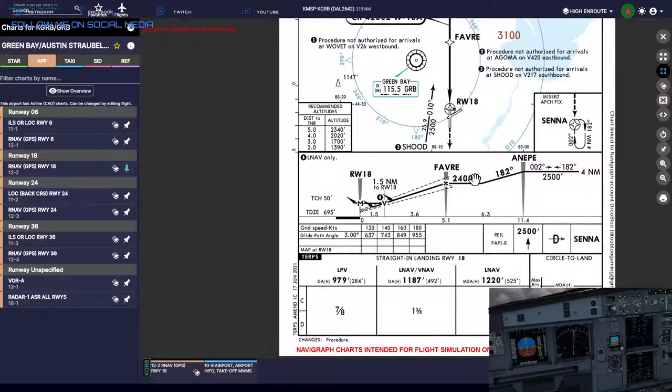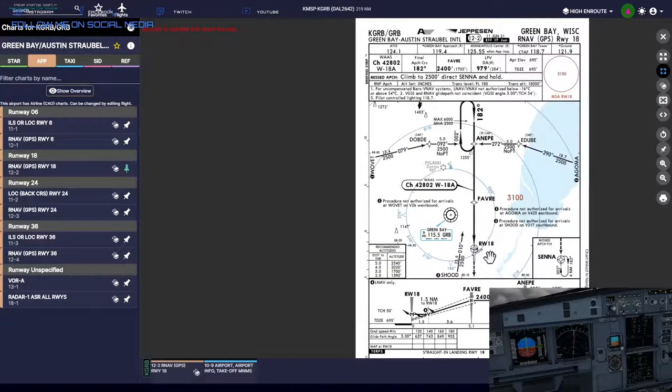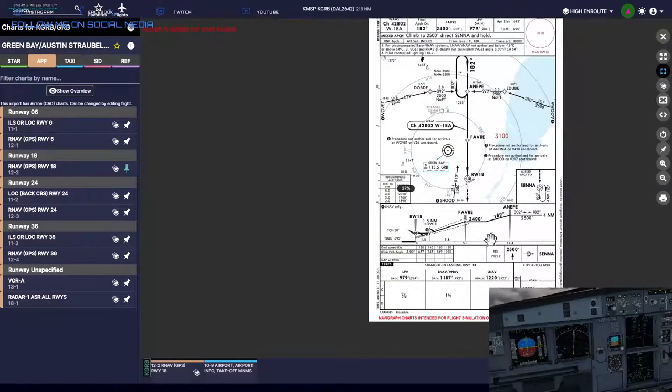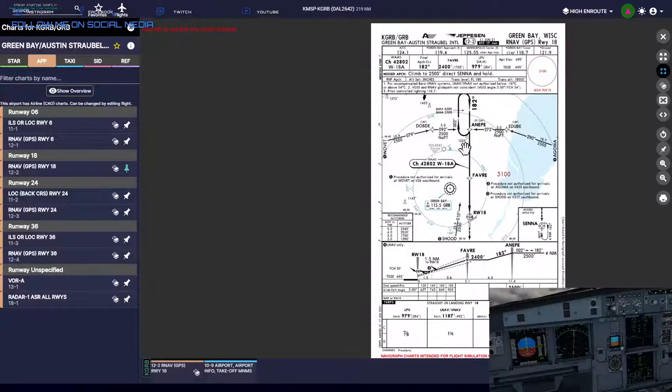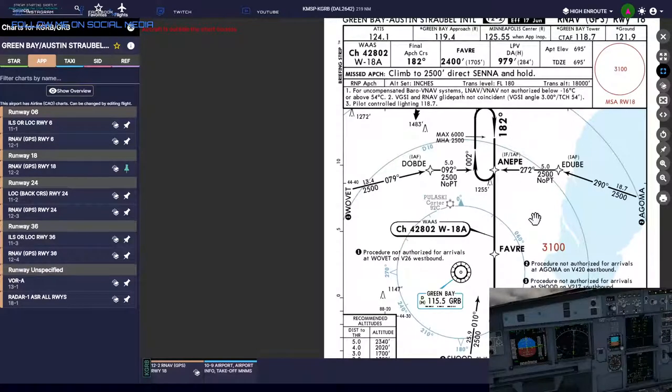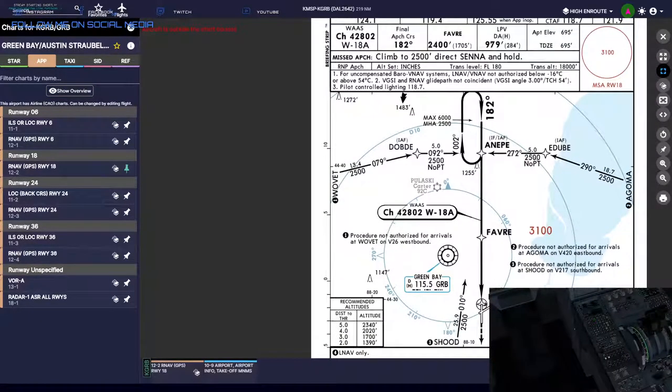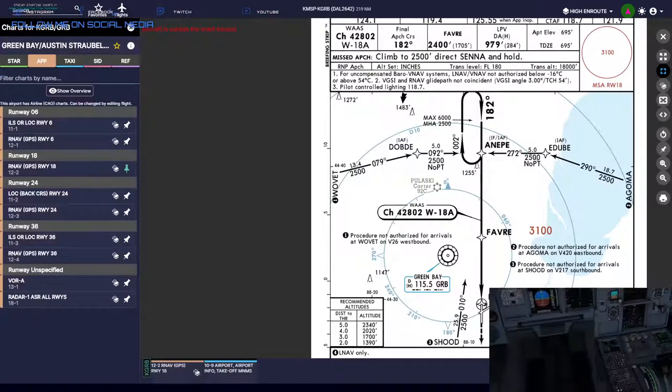We'll do a fully... Oh, sorry. I'm not supposed to say that, am I? PAPI right-sided runway end indicator lights. If you don't see the runway environment or these lights, the missed approach is climb to 2,500, direct Senna, and hold. And our extra fuel is 38 minutes or 1.3 tons.